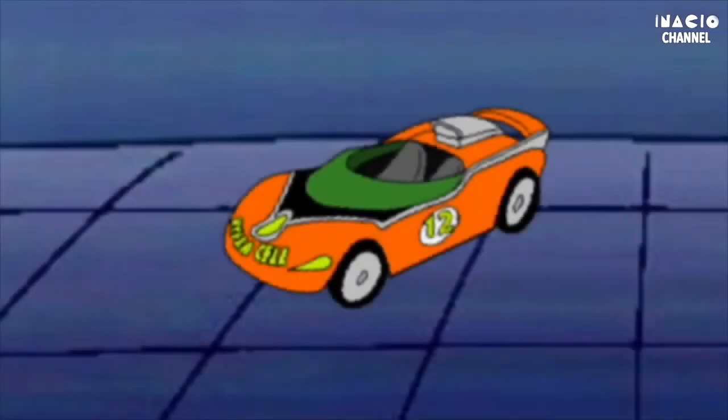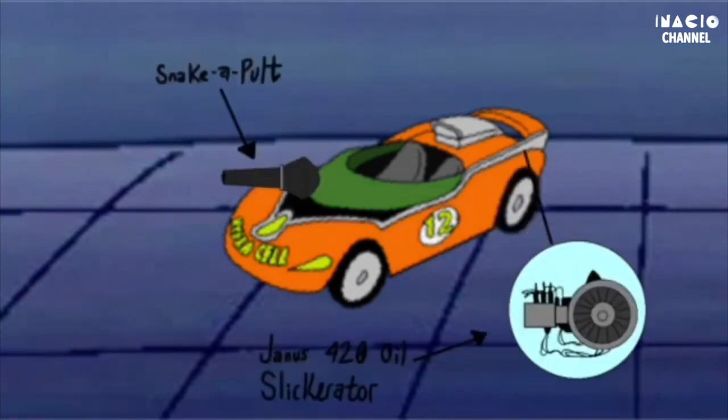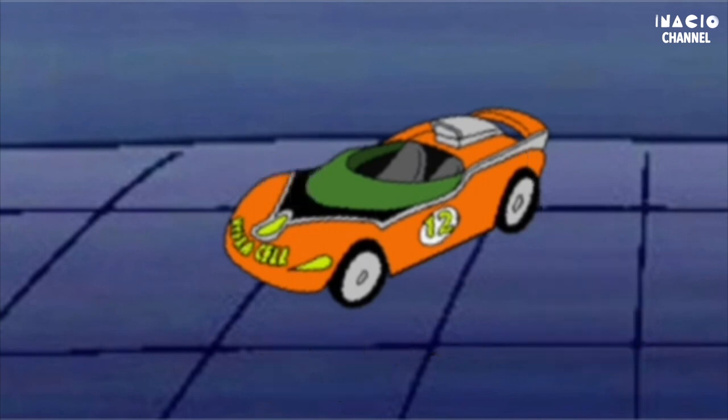Up next, the Hydrocell brand, brought to you by the colorful Snake Oiler. With gadgets like these, never let the sinister yellow-white headlights fool you, folks. This car is no toy. But of course, the most appropriate vehicle for Cobras.